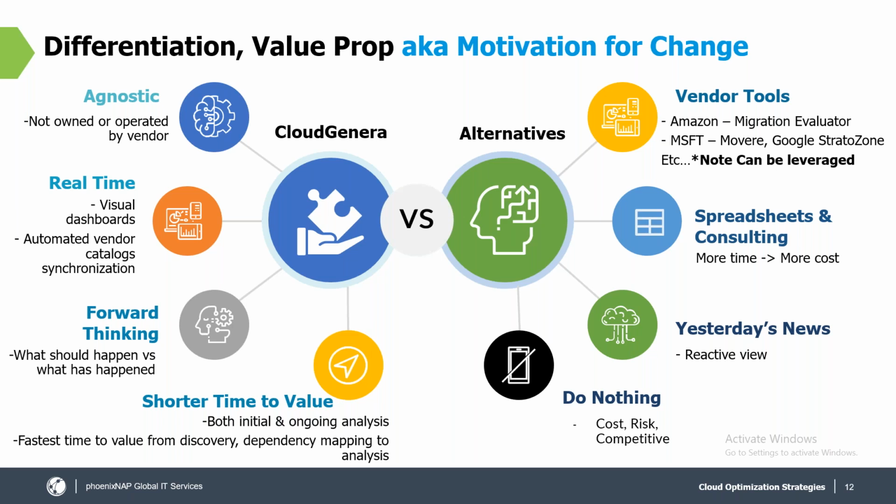We'll discuss a little bit about the differentiation and the value prop associated with CloudGenera and phoenixNAP's partnership. First and foremost, there are ways to perform this type of migration and modernization analysis for your clients today. Frequently, you will be asked to leverage vendor tools that are biased to a particular cloud service provider's outcome. Often, you'll find yourself taking the output of these tools and having to build models in your spreadsheet to compare the differences between a hyperscaler like Amazon and the services available from phoenixNAP.